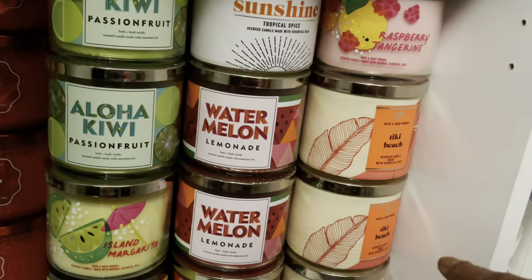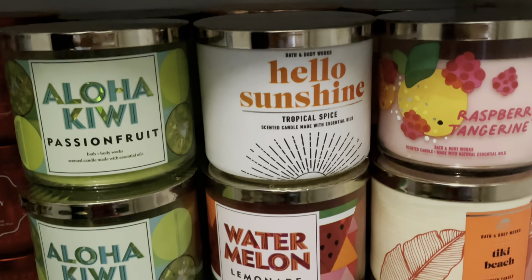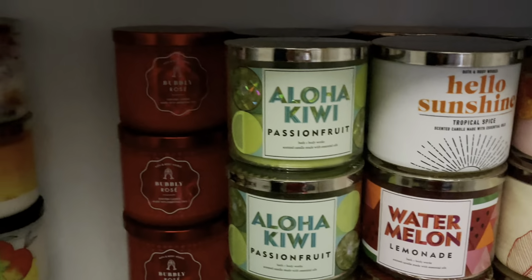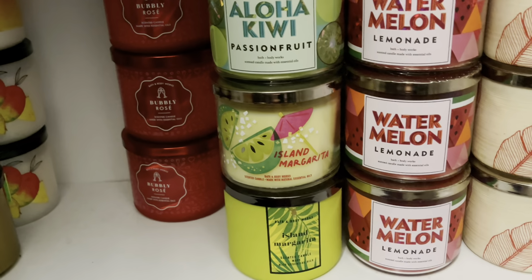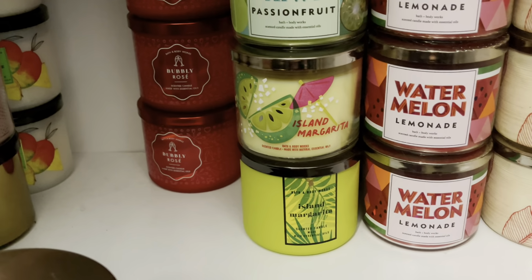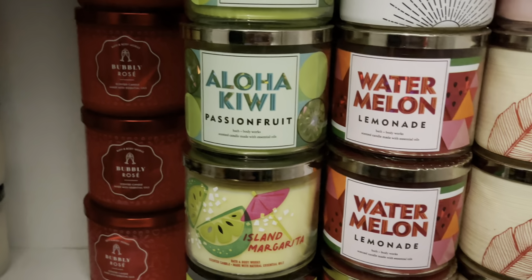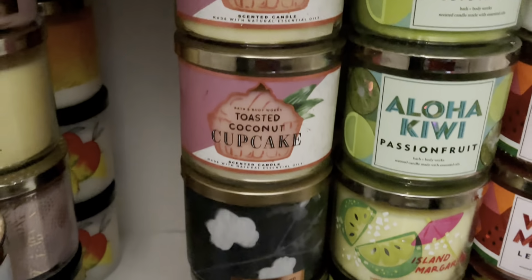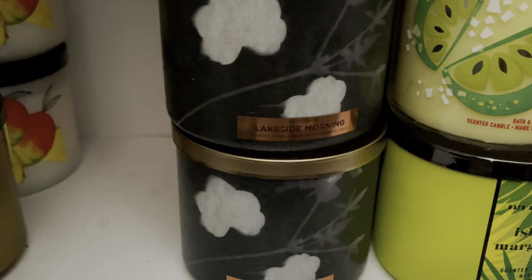Okay, so we already did these three. So up here we have one Raspberry Tangerine, Hello Sunshine, three Watermelon Lemonade. I have one, two Aloha Kiwi, and another Island Margarita. And we already did that Island Margarita. All right. Okay, so on this row, we have two Toasted Coconut Cupcakes and two of the Lakeside Morning. All right. See if I can fill these in now.